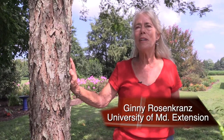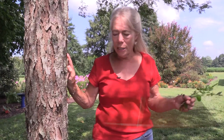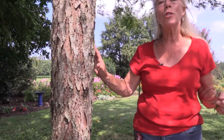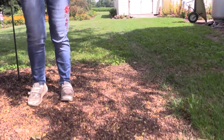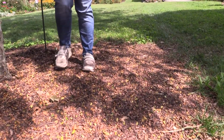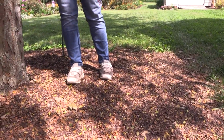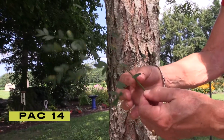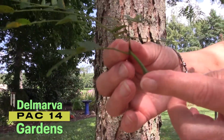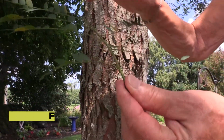Now this one, I just love this because it's very, very light shade. If you look down on the ground, you can see it's like a dappled shade, which I think is kind of fun. So you can see some sunlight here. You can see a whole bunch of little teeny leaflets also. So right here, this is the actual leaf. And so here's where the leaf is attached to the tree. So this is the whole leaf.